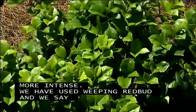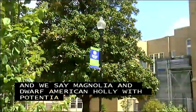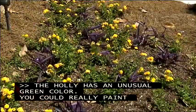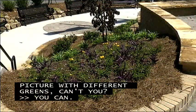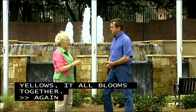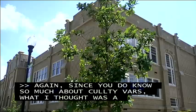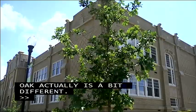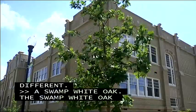And I think that holly has an unusual green color, and when you've got a campus with lots of trees, you can really paint a picture with different greens, can't you? Can. The greens and the purples and the yellows, it all blends together. And again, since you do know so much about cultivars, what I thought was a white oak actually is a little bit different. A swamp white oak, Quercus bicolor. The swamp white oak transplants in larger sizes a little bit more readily than the white oak, and is better adapted to an urban site like this.